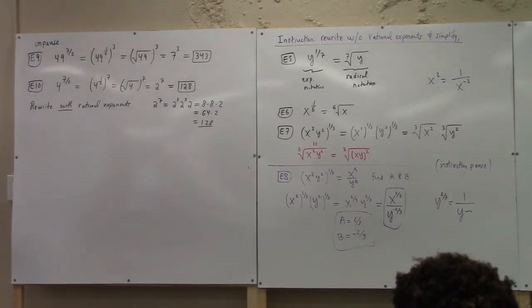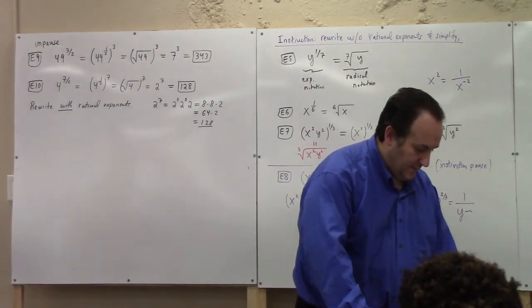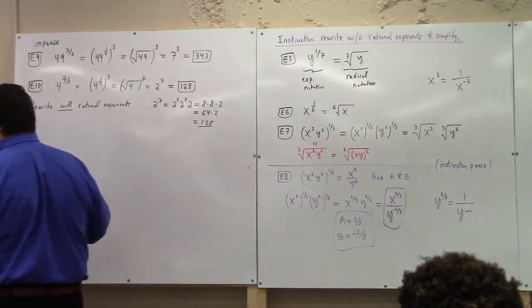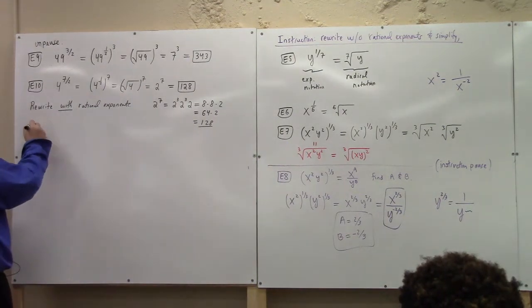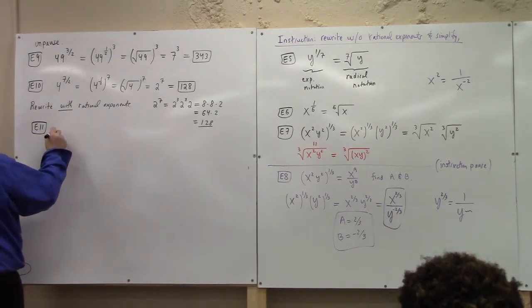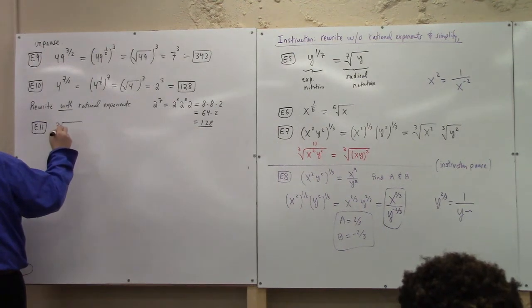Okay, so the next bunch of examples, we're changing the instructions again, all right? Rewrite with rational exponents. So we're going to start with probably radicals and try to eliminate them and rewrite it in terms of exponents, all right? So here we go. Example 11. Here we're looking at the 7th root of x cubed y squared z squared.